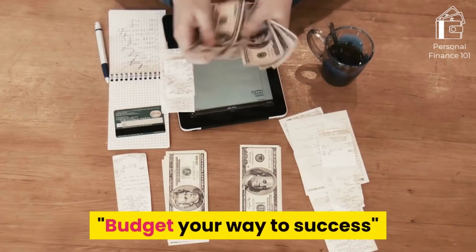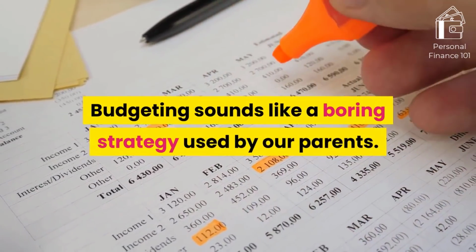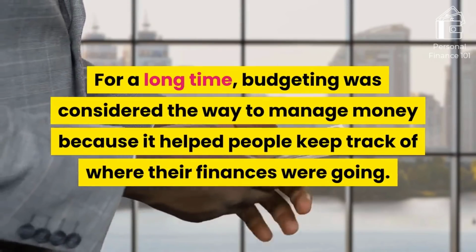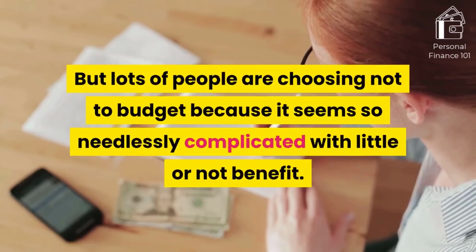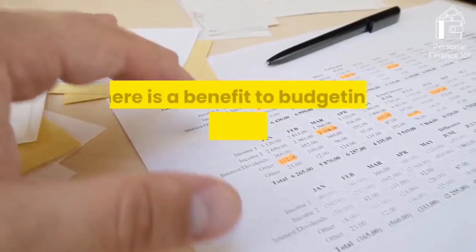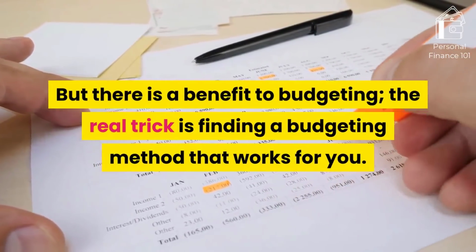Budget your way to success. Budgeting sounds like a boring strategy used by our parents. For a long time, budgeting was considered the way to manage money because it helped people keep track of where their finances were going. But lots of people are choosing not to budget because it seems so needlessly complicated with little or no benefit. But there is a benefit to budgeting. The real trick is finding a budgeting method that works for you.